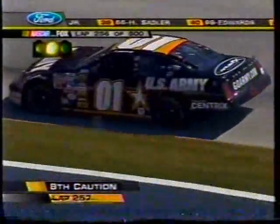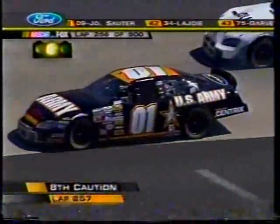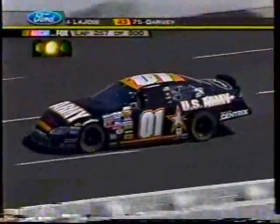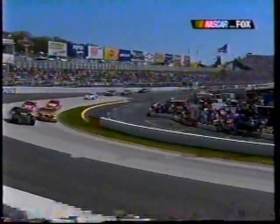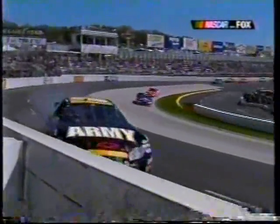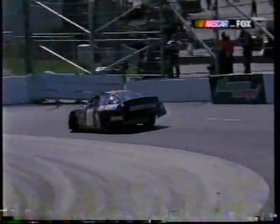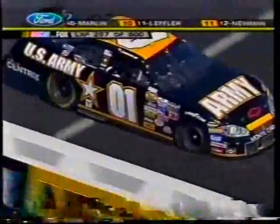That caution came about 2 laps too late for Jeff Gordon in the 24 because Tony Stewart in the 20 had just put Kyle Petty a lap down, so Kyle will actually get the free pass. Yeah, but the guys that are really relieved are Kevin Harvick, Dale Jarrett, Dale Jr. A bunch of guys were about to go a lap down. Joe Nemechek brushes the wall after cutting down a right front tire and putting us under caution for the 8th time. That's the same place Kenny Schrader had the problem.